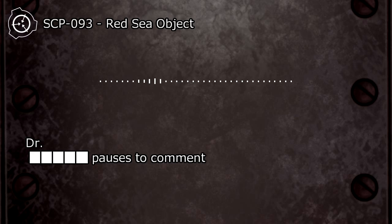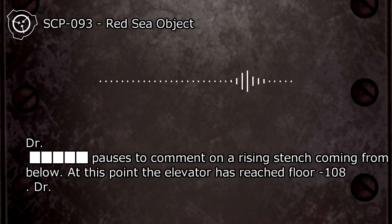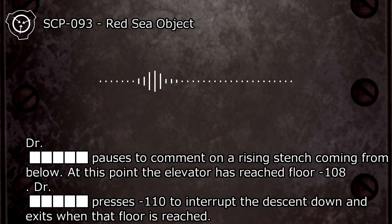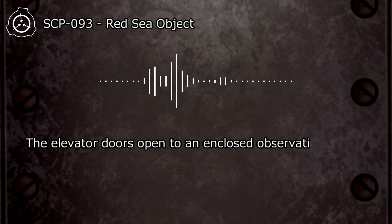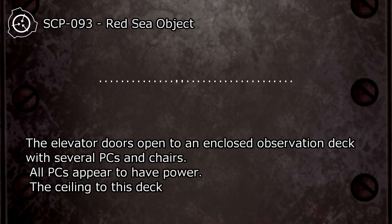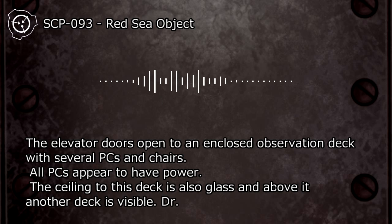Doctor pauses to comment on a rising stench coming from below. At this point the elevator has reached floor -108. Doctor presses -110 to interrupt the descent down and exits when that floor is reached. The elevator doors open to an enclosed observation deck with several PCs and chairs. All PCs appear to have power. The ceiling to this deck is also glass and above it another deck is visible.